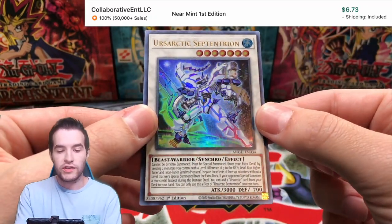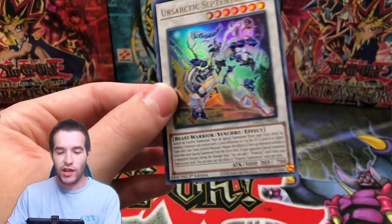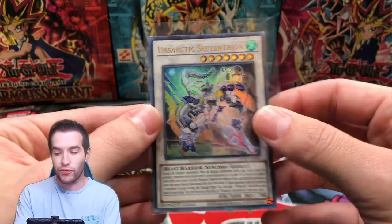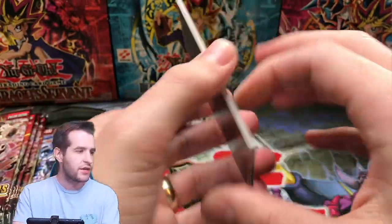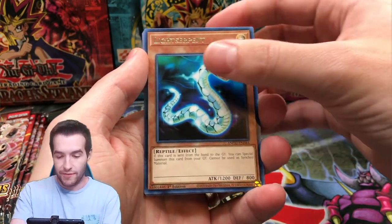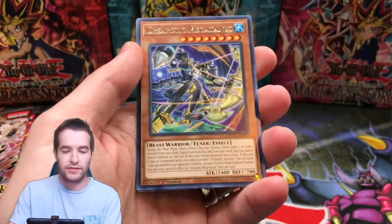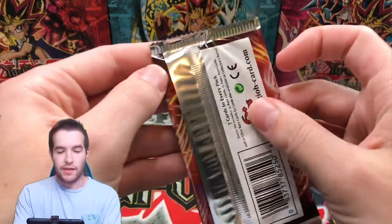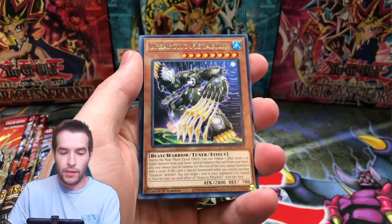All right. Ooh. Ursarctic Septentrion. Okay, this is a decent one. It's like eight-ish dollars. Not bad. That's actually pretty good because there's not many cards worth very much at all in this set. So we will take that. We pulled two decent ones. The best card in here is Dusulfacord Coolia. Let's just call it Coolia. That makes it a little easier. Okay, we just Ruxin Special, but not to the rare, so it's all good. Ursarctic Milktanis. Next pack. Two Ultras so far out of this box. No Collector's Rare so far.